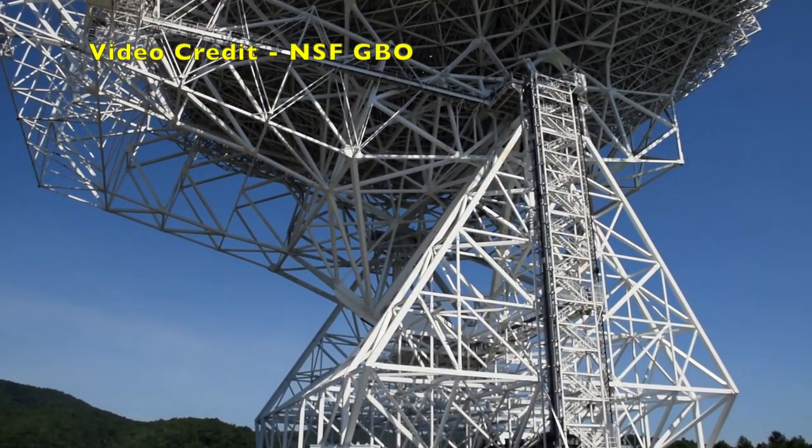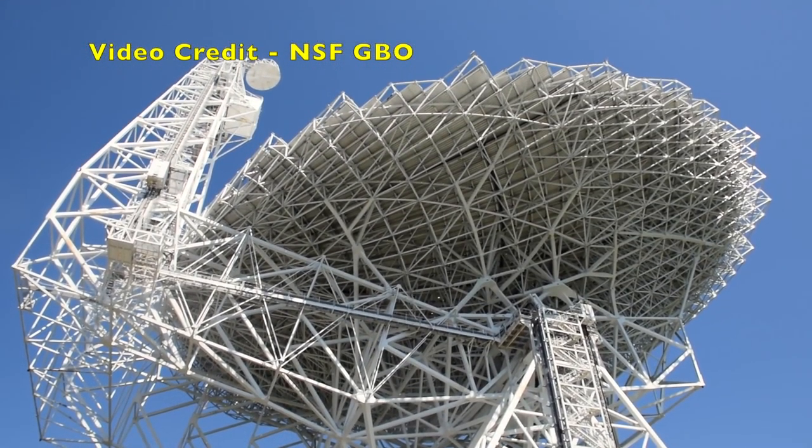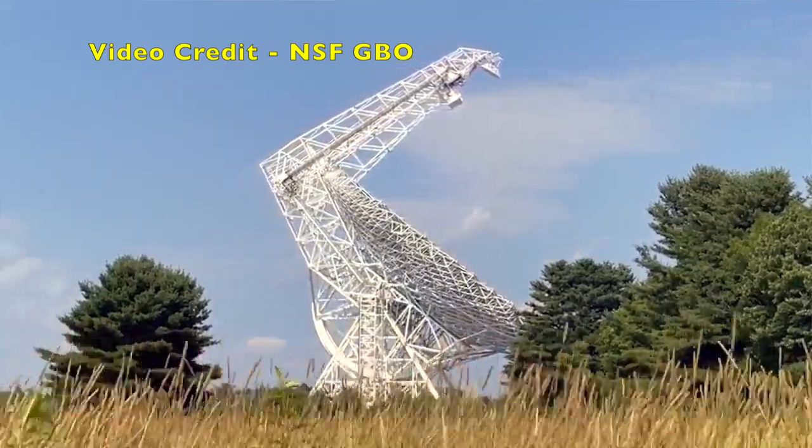That bus tour was amazing, amazing. I'm really sorry that I couldn't video any of it. The Green Bank Telescope is the main radio telescope here, though. There are 8 radio telescopes, and 3 of them are in operation. The Green Bank Radio Telescope is huge.